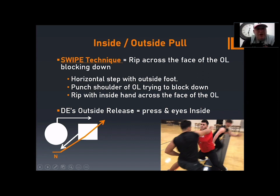How we play this is, it's a horizontal step with your outside foot. My aiming point, I want to punch the outside shoulder of the offensive lineman trying to block down on me. Again, we talk about shoulders staying square for a defensive lineman. If we can keep their shoulders square, they're not going to be able to block us. And that center has a good angle blocking down, so I'm going to aim for that outside shoulder, trying to fight to keep his shoulder square, and rip across.